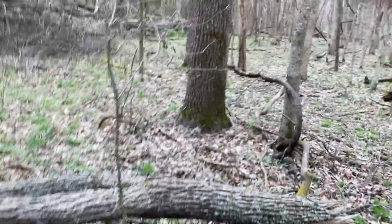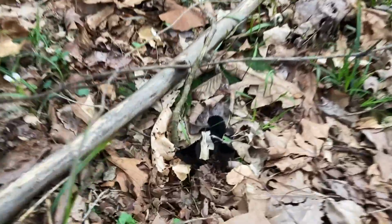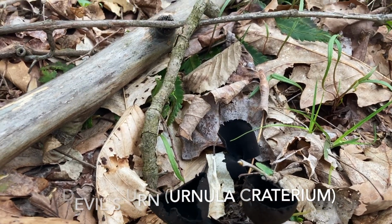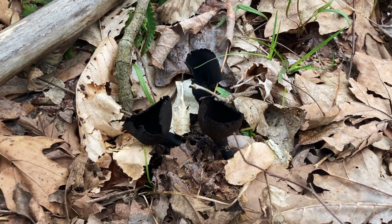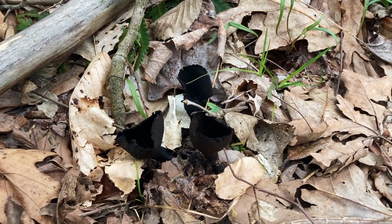Alright. Here's some devil's urn as well. Well, that is a good sign that I'm finding other mushrooms in this area. I don't know. Should I try to eat these? They're not supposed to be very good whatsoever, but they are technically edible. Maybe I should eat them. Just for fun.